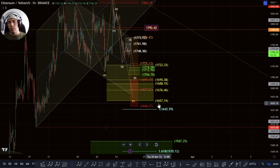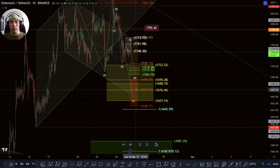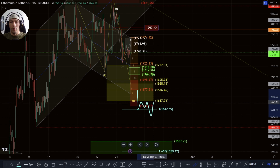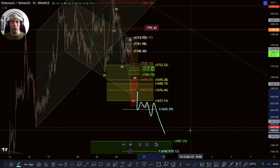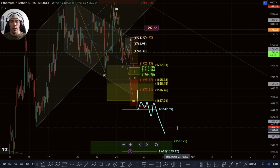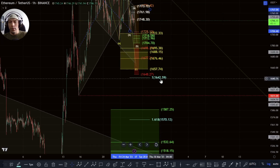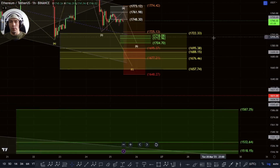Problem is, once we start to break through this 1657 zone, a wick down through this is fine and then a move away. But when this moves down through here and starts to consolidate below it, it becomes more likely we're actually going to take these lows, and then potentially be looking for these lower support zones here. So it's going to need a bit of time here to see how this progresses.